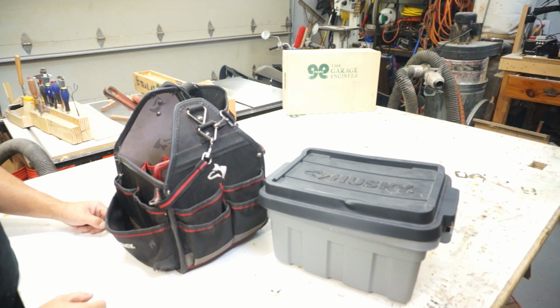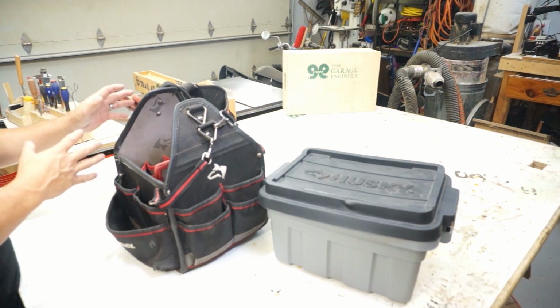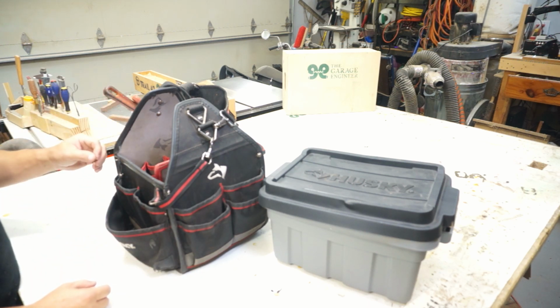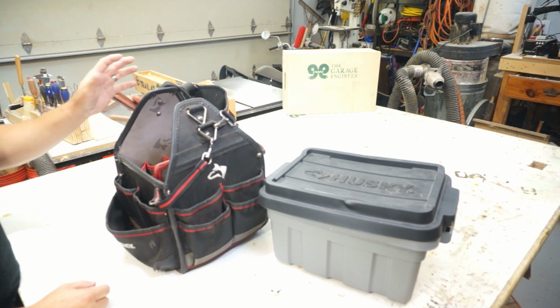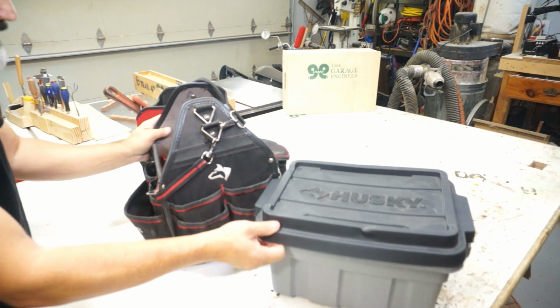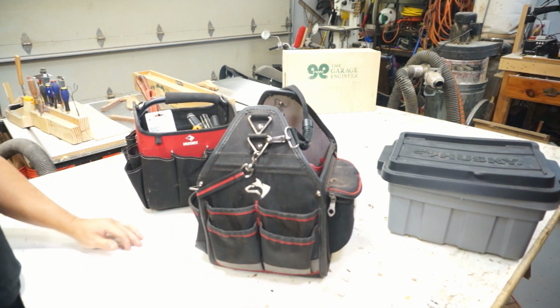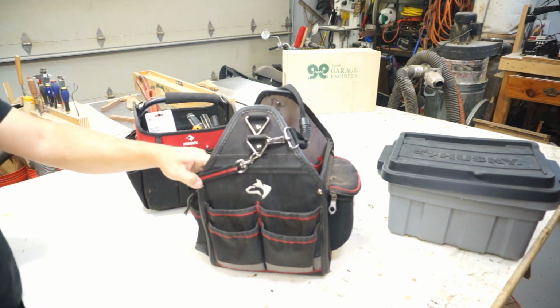So I'm trying to make a mobile tool build out for the shop truck. I'm going to have multiple bags where I want to keep electrical, plumbing, and just the regular tools. So I needed bags for my electrical tools and my plumbing tools. That's why these two bags caught my attention. The funny thing is that I had just bought this exact same tool bag not one week ago, so I know exactly how much it was.